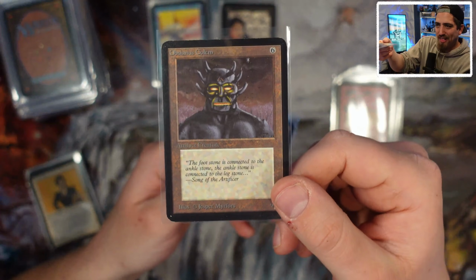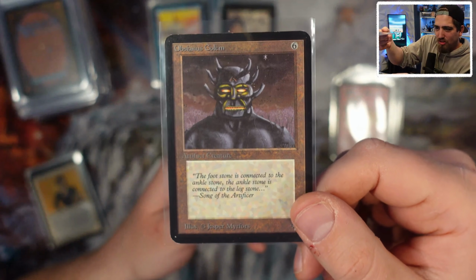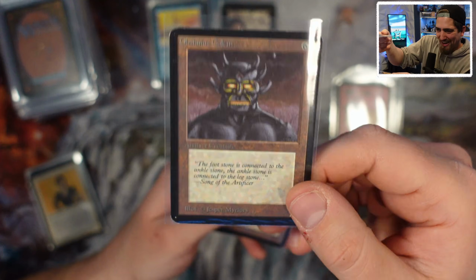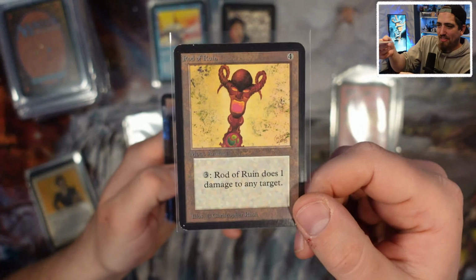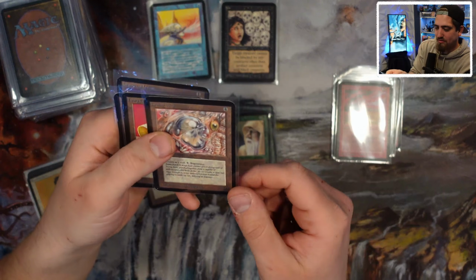I'm just too excited. Look at that Obstinate Golem. Look at that thing. We got the Song of the Artificer. The foot stone is connected to the ankle stone. The ankle stone is connected to the leg stone. Man, and as somebody who loves Magic: The Gathering, I've never held this many Alpha cards in my hand at once. It's just really cool.